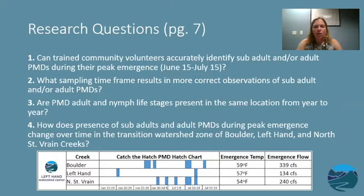So we want to know, can our community do it? And we really think we can. Last year, anytime our volunteers collected using their nets and identified, they were right. They knew how to identify them, which is awesome. It's such a valuable resource to have people that are already interested in their creeks be able to contribute to this effort. So that's one question we'll continue to ask ourselves.